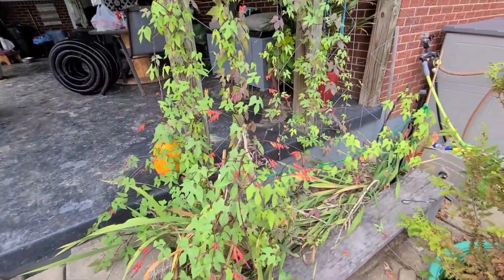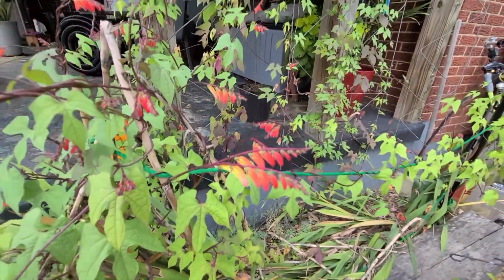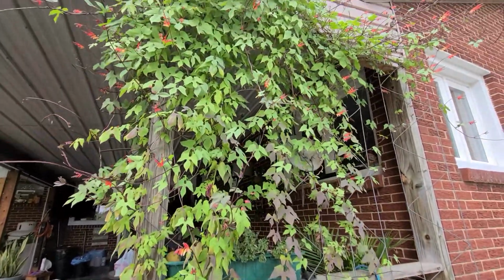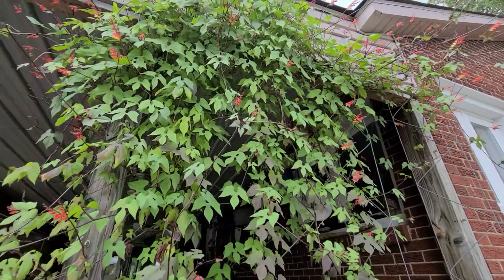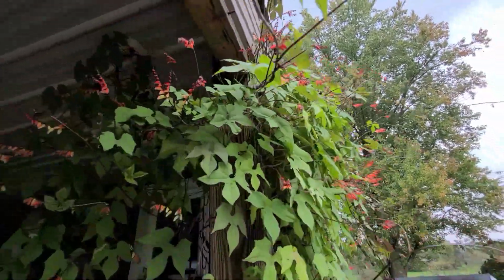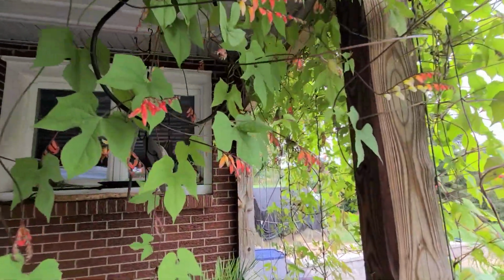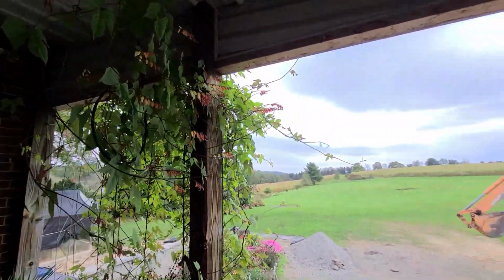Also off the patio, my Mina Lobata Jungle Queen finally started blooming. The hummingbirds do love this. You can see going up, I like the shape of the leaves. You can see they autumn off into a deep purple and red, and then they just have all those blooms coming off the top. And then it even comes in here and it's blooming inside here. Just being gorgeous. Love it.